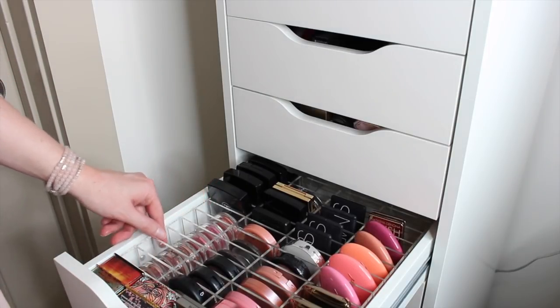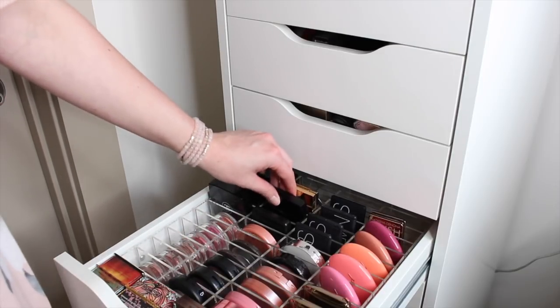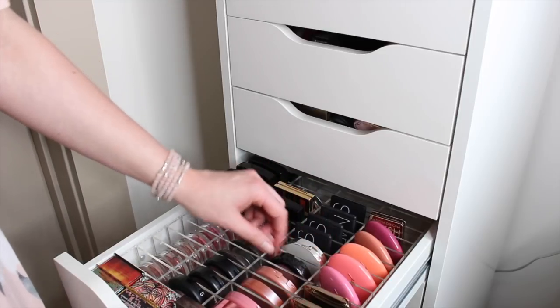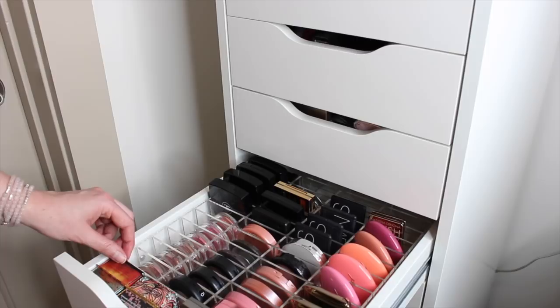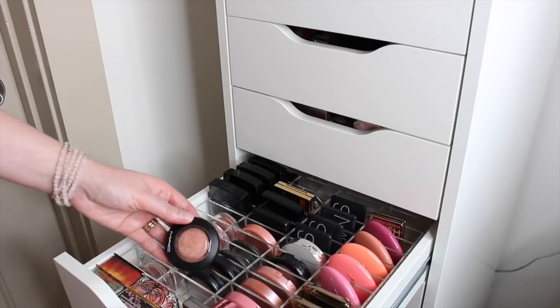So for peach blush, I kind of want, well, I have the Hourglass palette, so I don't necessarily need to pull that in. This is a good nude blush.